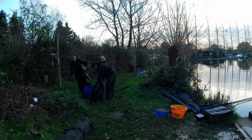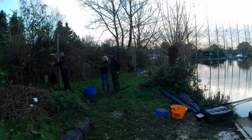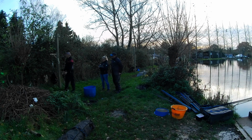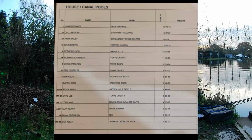We're not complaining at that. Good day's fishing. And we finally got our league off to a start. Up to sixth in the league now after those two poor first rounds. So hopefully we can kick on from here.